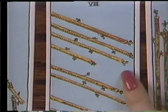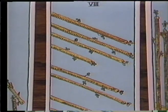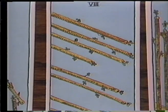Notice that the wands are always shown with new leaves growing out of them. This is because they represent the constantly regenerating energy of life. A lot of wands in a layout usually indicates change, but whether that change is for the good or bad will be determined by how they fall in the layout.